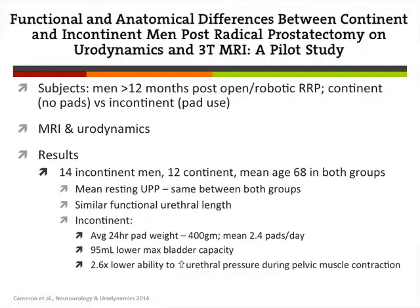They found that they actually had a very similar urethral pressure between the two different groups and a very similar functioning urethral length. But in terms of the patients that were incontinent, they had basically an average pad usage of 2.4 pads per day. They had a bit of a lower bladder capacity. And again, they did not have that ability to generate increased urethral pressure when there was pelvic muscle contraction.